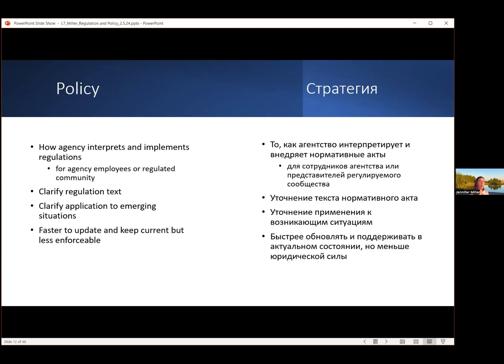Policy can be created faster and kept more current, but it also tends to be less enforceable. And so you have to be thoughtful about what you put in regulation and what you put in policy between information sharing quickly versus the enforceability. If you are the agency that writes the regs and are writing the policy about those regs, it is a good practice to eventually incorporate that policy into your regulations as soon as that is feasible.